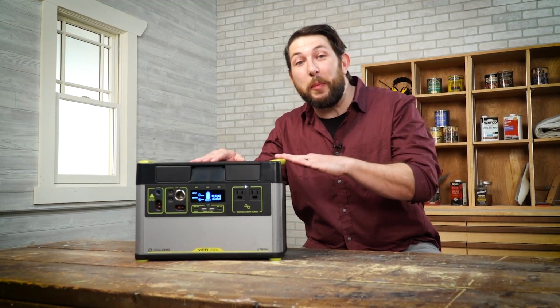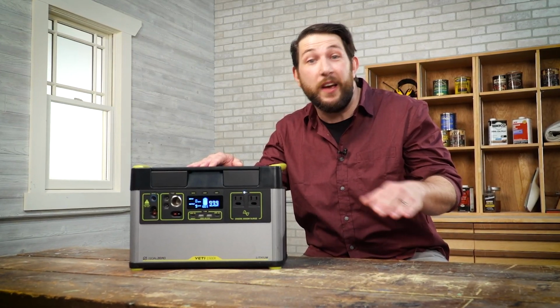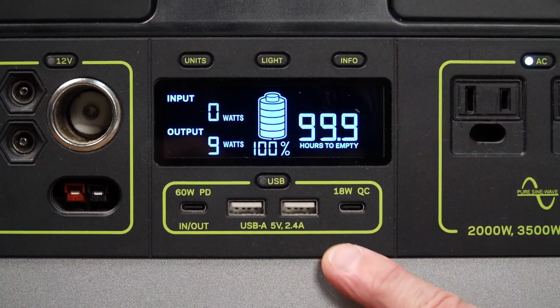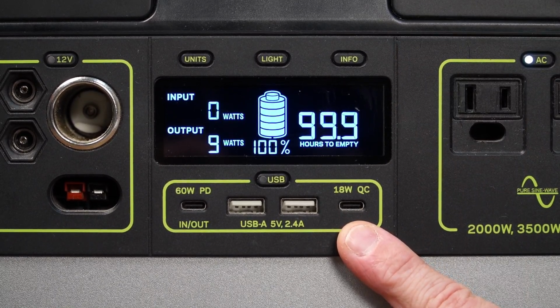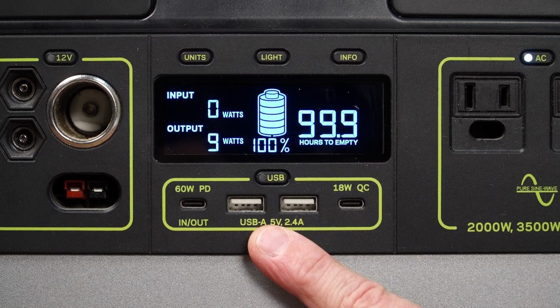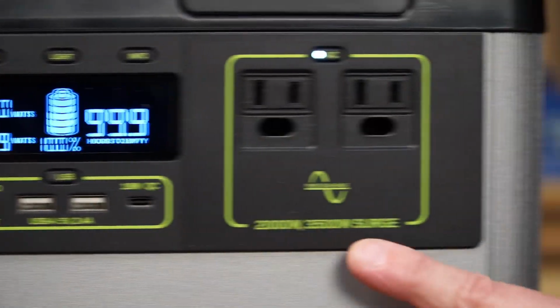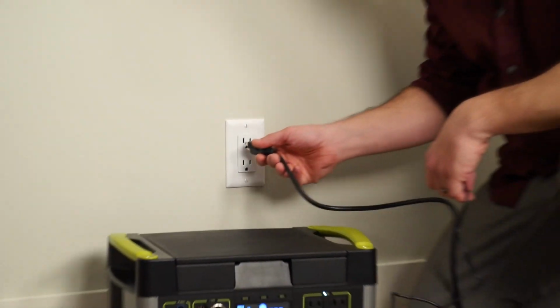This beefy portable power station is powered by multiple lithium-ion batteries with a total capacity of over 1,500 watt-hours. That's enough to run a full-size refrigerator for 23 hours or charge your cell phone 127 times. The unit has 7 different ports to power a wide range of devices, including fast-charging USB-Cs, traditional USBs, a variety of regulated 12-volt and 2 120-volt AC outlets.